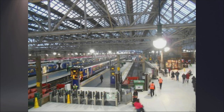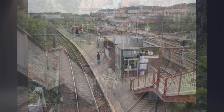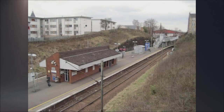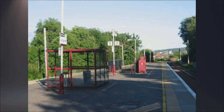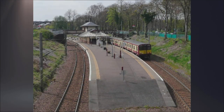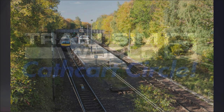So let's go through the list. Obviously you've got Glasgow Central here, and it goes to Pollokshields East, then to Queen's Park, and then Crosshill, Mount Florida, and then it goes on to obviously Cathcart Station, and then we go back around the loop. So we've got Langside here, and then you've got Pollokshaws East, and then we've got Shawlands after that. There's Shawlands there. Then we've got Maxwell Park. There you go, and then back to Pollokshields West, and then it goes back to Glasgow Central.